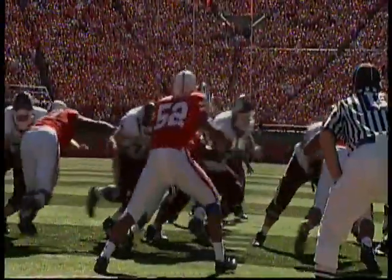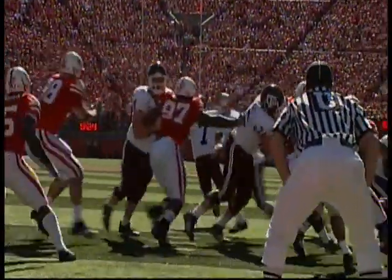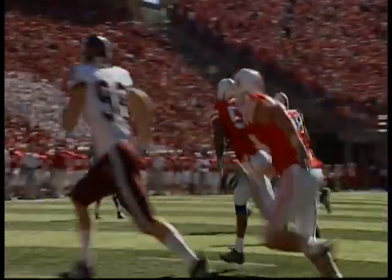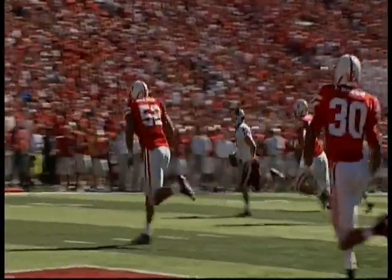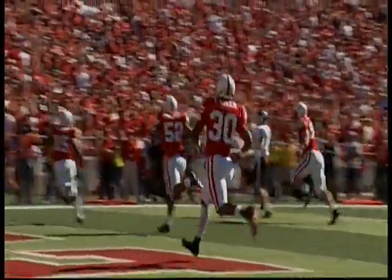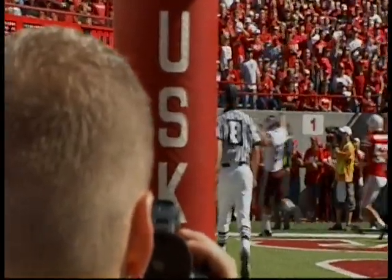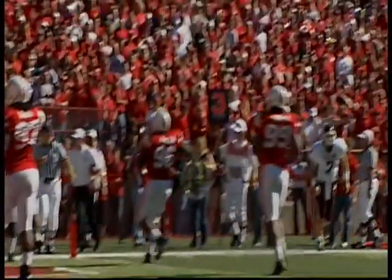Well, that's why they call it an option rollout pass, because Stephen is heading toward the pylon, he has the defenders come up. Irvin Taylor's on the back line. And they can't do both. They can't stop Stephen and cover Irvin Taylor, so it's an easy touchdown, two-yard reception for Irvin Taylor. The Aggies take the early lead.